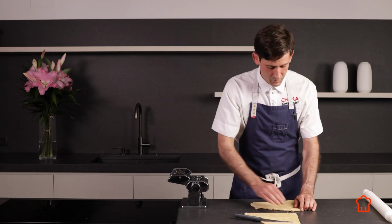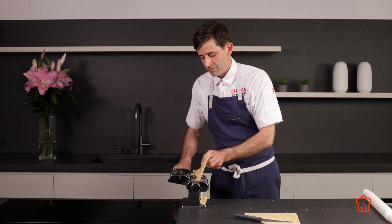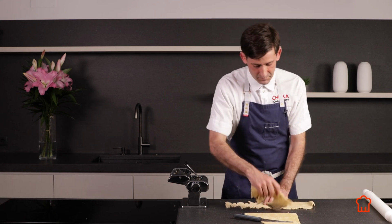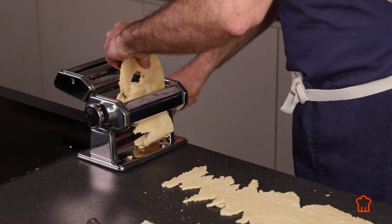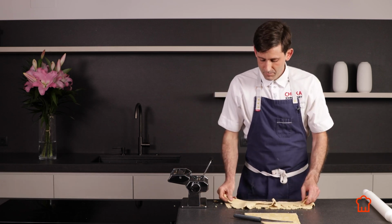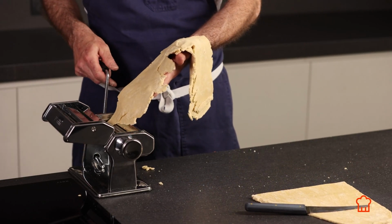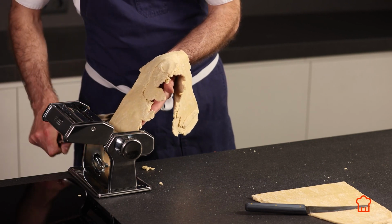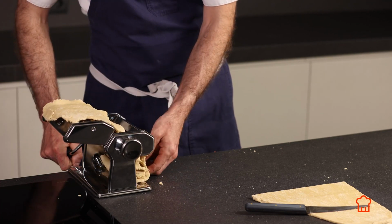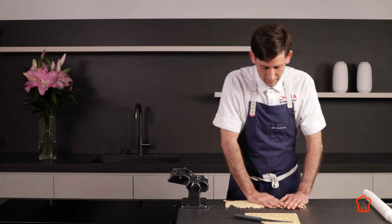And we're going to start running it through the machine. At this point in time, you don't have to worry if it starts falling apart. Through subsequent pressings, it's going to look a lot better. The idea is just to get it through the machine on the first hole, put it back together, and repeat. Folding as much as necessary until it starts to come into a cohesive dough. Fold and repeat.